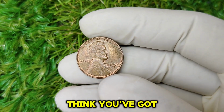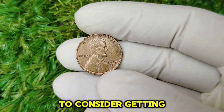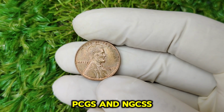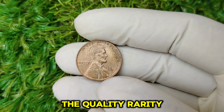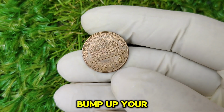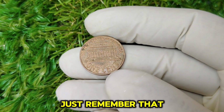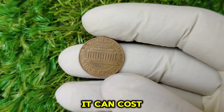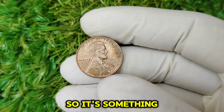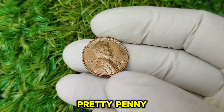So, if you think you've got a valuable 1960 D penny, you might want to consider getting it professionally graded. Grading services like PCGS and NGC assess the quality, rarity, and authenticity of coins, which can seriously bump up your coin's value if it's in excellent condition. Just remember that grading isn't cheap. It can cost anywhere from $20 to $50 per coin. So it's something to weigh carefully, especially if you think your coin could be worth a pretty penny.